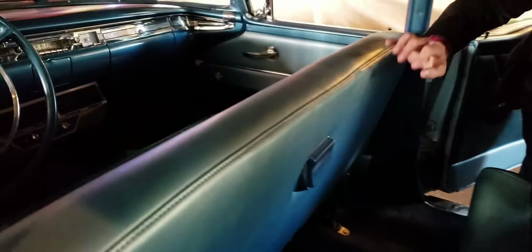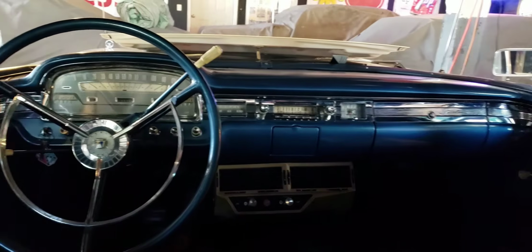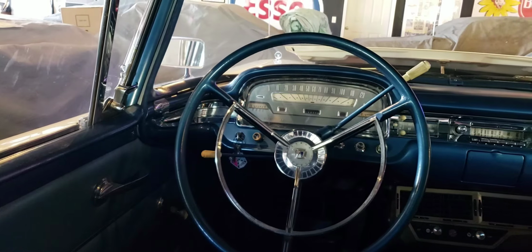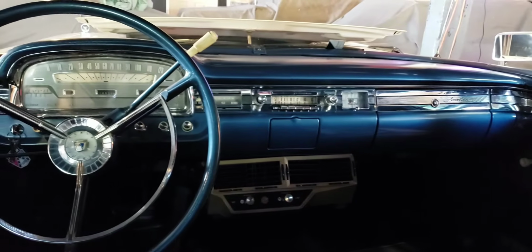A nice ashtray for the back for you smokers. If you'd like everybody to have a cigarette. That doesn't look as though it was ever used. I don't think this was a smoker's car. It's a really neat interior. Just like Mom's. Yeah, just like the one we all remember.